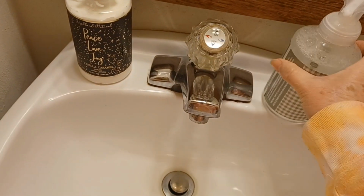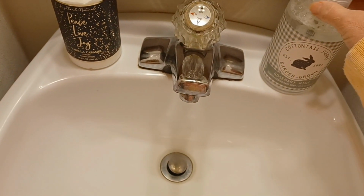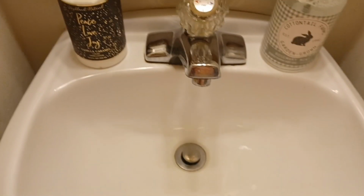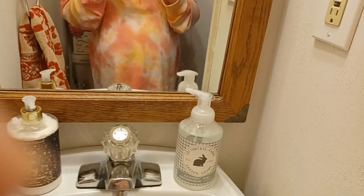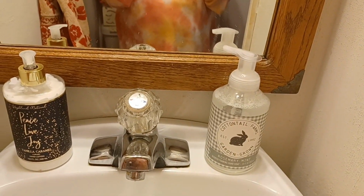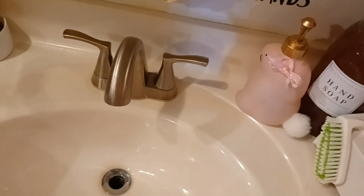I'll put the little bunny one here in the bathroom. The little half bath. That's cute. The little Cottontail Farms garden grown soap. I'm just going to go ahead and put this really pretty soap right here.